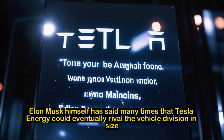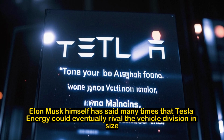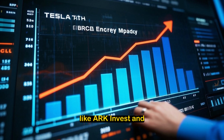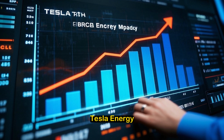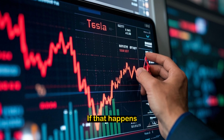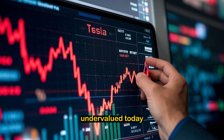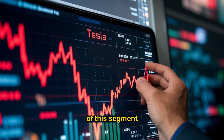Elon Musk himself has said many times that Tesla Energy could eventually rival the vehicle division in size, and he's not alone in that belief. Investment firms like ARK Invest and Morgan Stanley have released projections showing Tesla Energy contributing 30 to 50% of total company earnings by 2030. If that happens, the fair value of TSLA stock could be significantly undervalued today, because the market hasn't priced in the full potential of this segment.